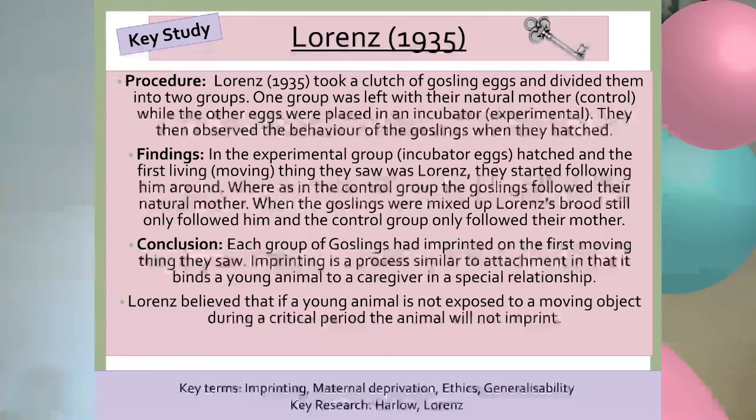And imprinting is a process that is very similar to attachment. What it does is it binds an animal to a caregiver and they have a special relationship. Lorenz believed that this imprinting was very important and it had to happen within a critical time period, but this critical time period differed. For some it was hours and for some it was weeks. So within a couple of hours, say if a chick hadn't imprinted, then it was going to have negative effects on them and they wouldn't be able to imprint to anybody else.